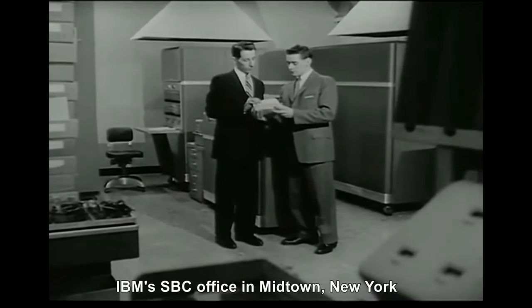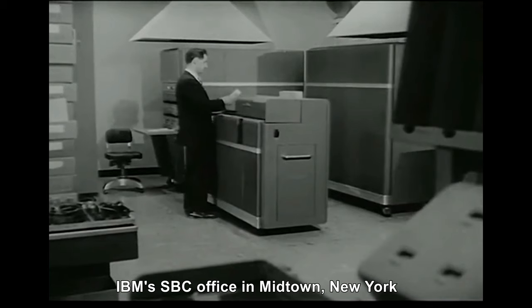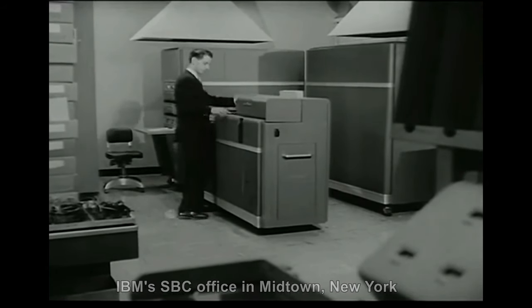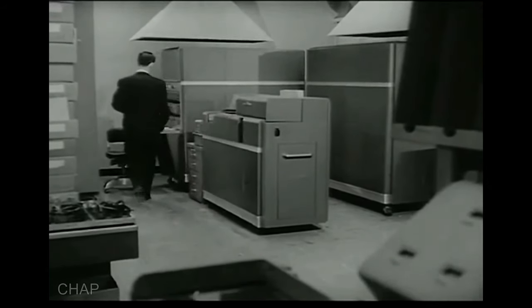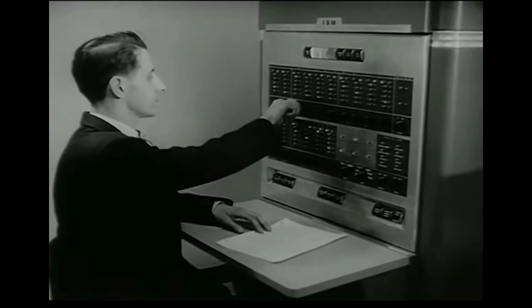SBC will have 650 computers in 16 locations to increase the company's ability to serve business and industry in all major regions of the country. Their tools are a complete line of IBM punched card equipment.